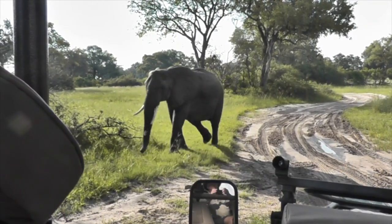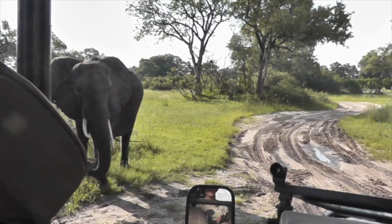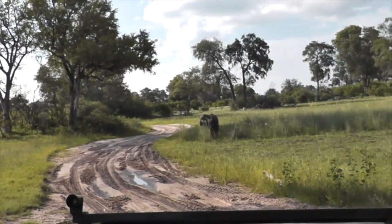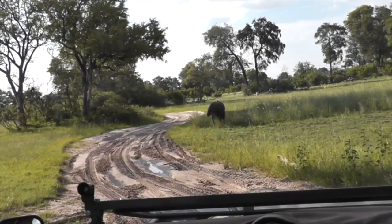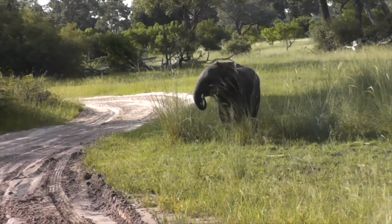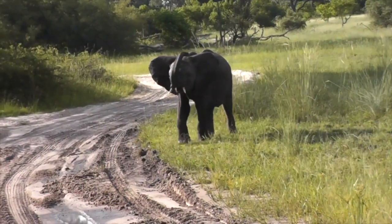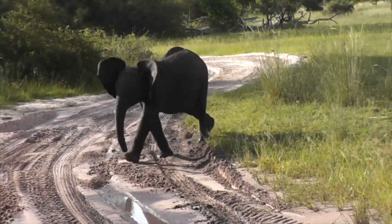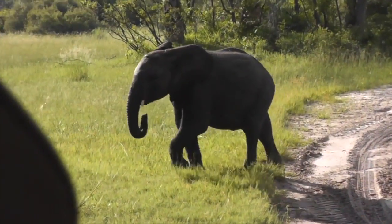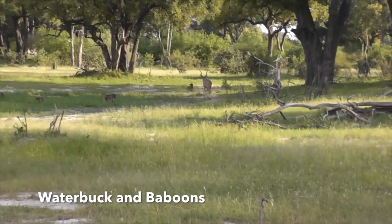It's always a little scary when an elephant approaches the vehicle, especially when it has young. Many parts of the delta have beautiful wooded areas.